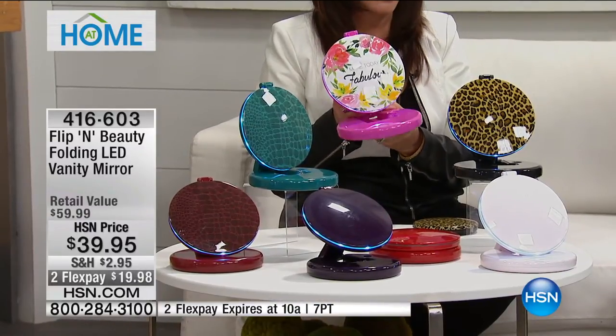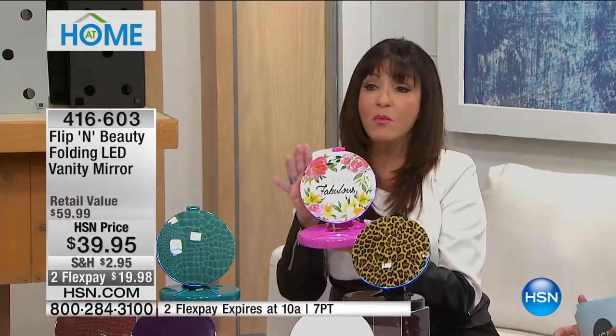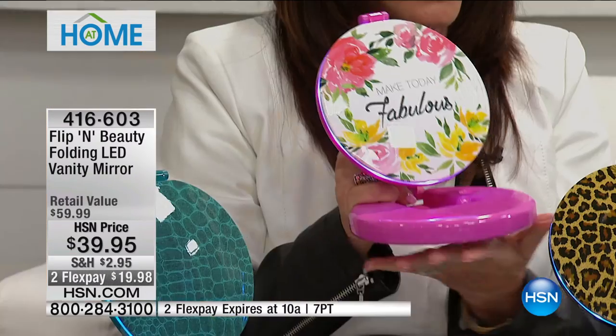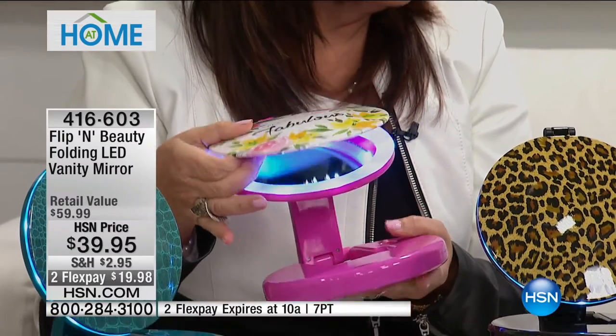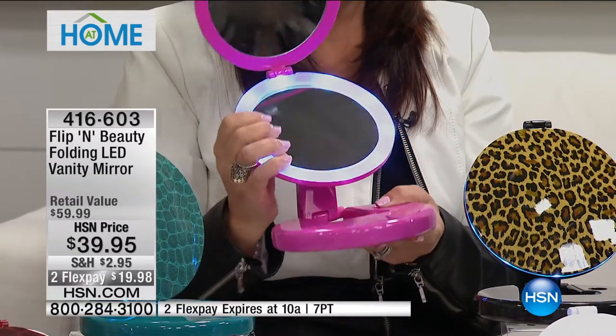If you have a Valentine, I always buy my daughter's Valentine's presents, and then I end up buying their friends'. But any woman, or any man, really, because we have them in masculine colors as well, would love to have a Flippin' Beauty, because we all need to look good. We all need to see how we look. And not just when we're getting our makeup on in the morning, but anywhere, at your desk, at work. And what I love about this, it's so versatile.